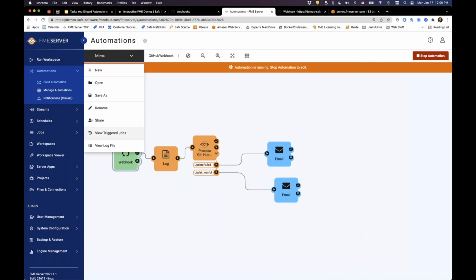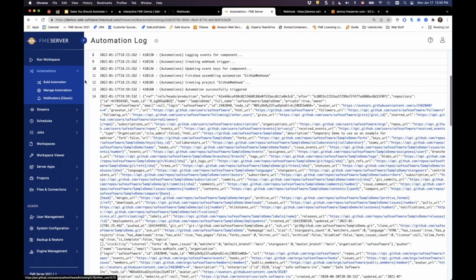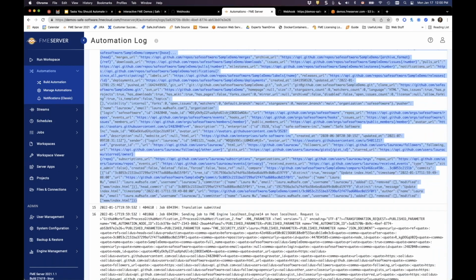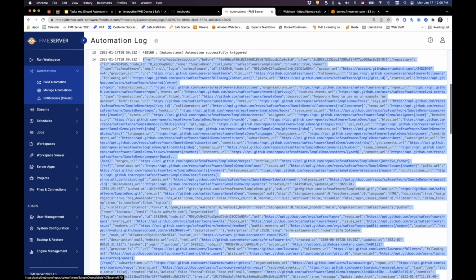If I look in my automation now, I can see here what the information was that came through. This is the content of that push from GitHub. There's a lot of information in this. This is telling me who made the push to GitHub, what files were changed, and all that good stuff. What I'd like to do next is create a workspace that will take this JSON blob, parse that out, and pull out the information I care about.